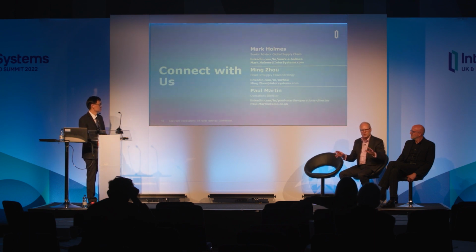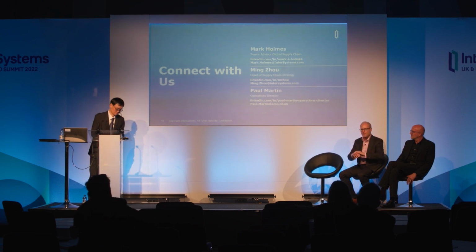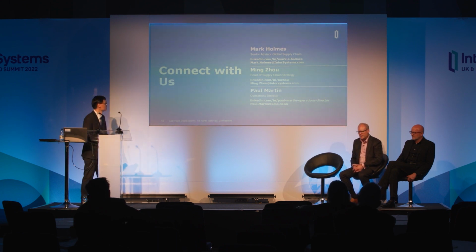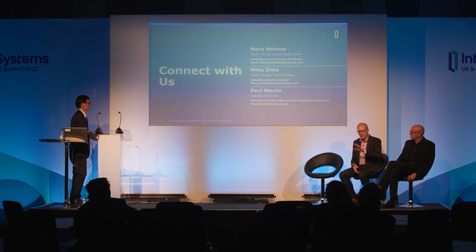It's cross verticals. All of us here are with different verticals, and I think that's the beauty of InterSystems Iris. It's active against all of our verticals.